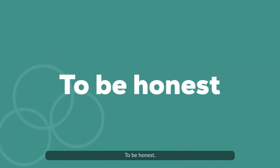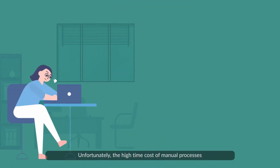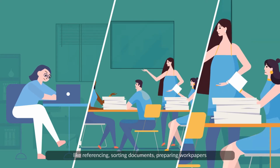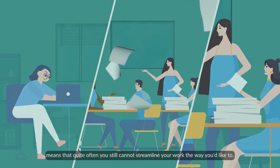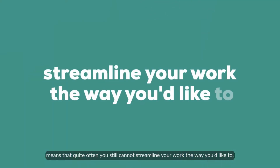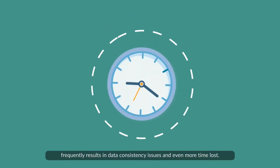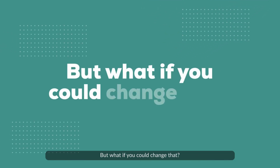To be honest, we don't know any accountant or auditor who likes doing that. Unfortunately, the high cost of manual processes like referencing, sorting documents, preparing work papers, or switching between custom-made solutions means that quite often you still can't streamline your work the way you'd like to. And trying to do that manually and in a hurry frequently results in data consistency issues and even more time lost. But what if you could change that?